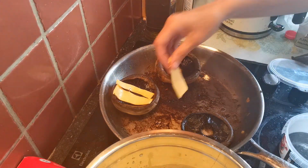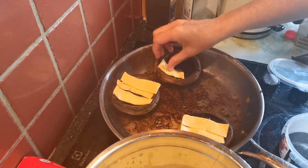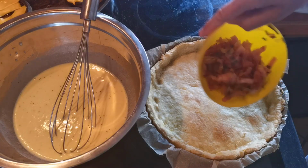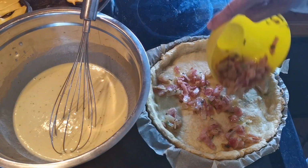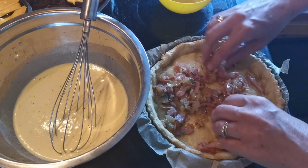So as a side for this dish, I have these big mushrooms that I'm going to fry and melt some cheese on top. And this is a family favourite. It's just a simple and delicious taste. So if you've not tried this before, I highly recommend it, just as a little side dish.